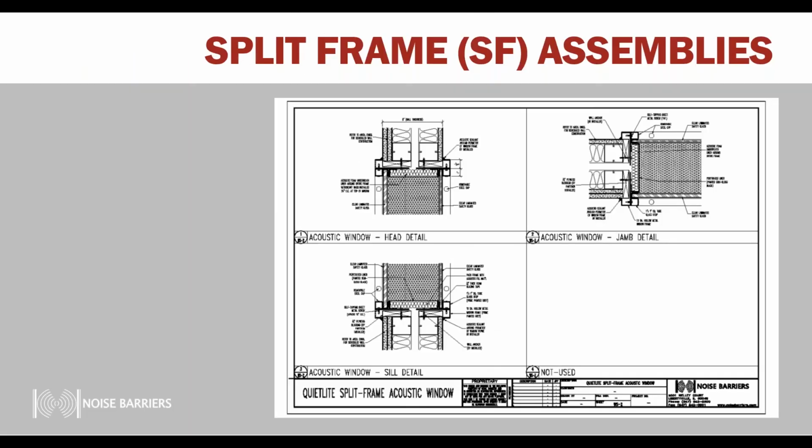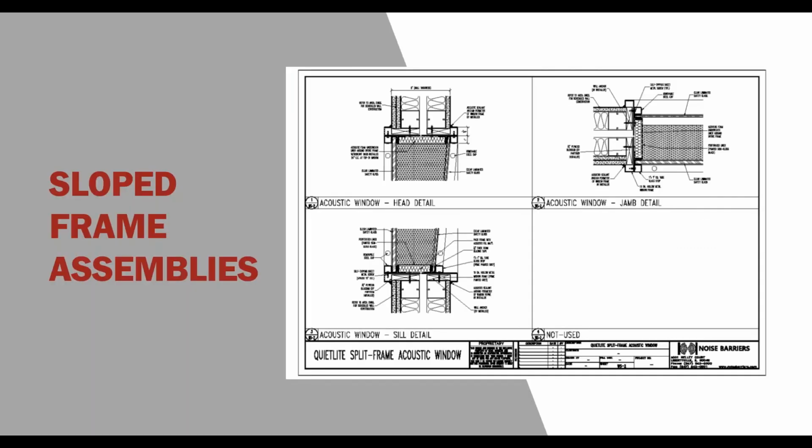Split frame, you don't need that. It wraps around that drywall, wraps right around the rough opening. All of our drawings clearly depict how to frame the rough opening. Everybody agrees on the wall thickness, rough opening size, width, what kind of blocking we want on all four sides, and then how to install it. That's just four cut sections wrapping the wall.